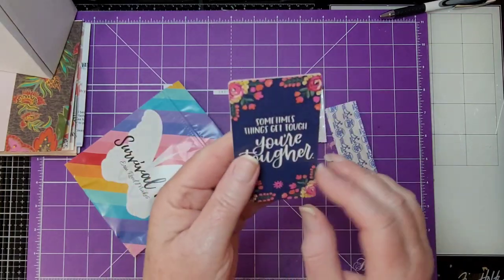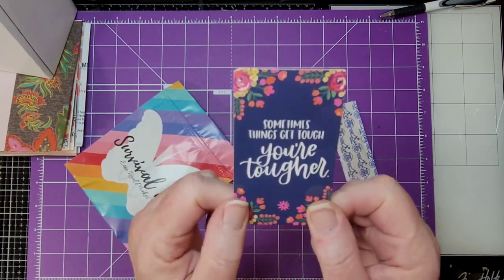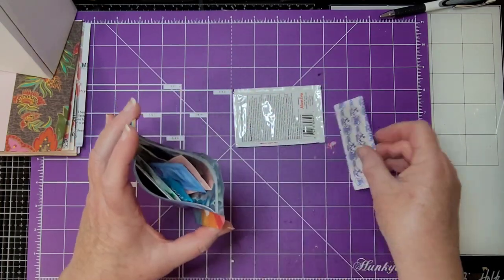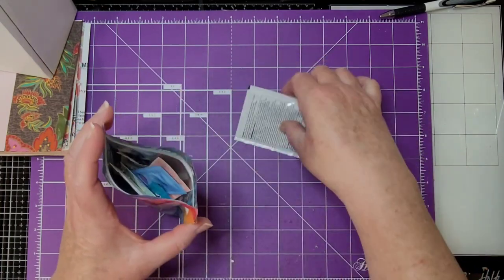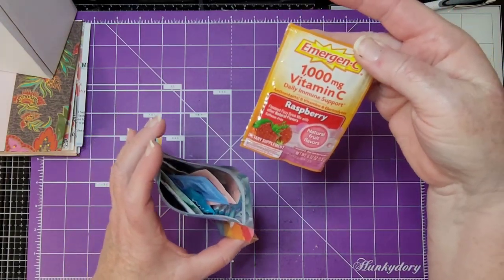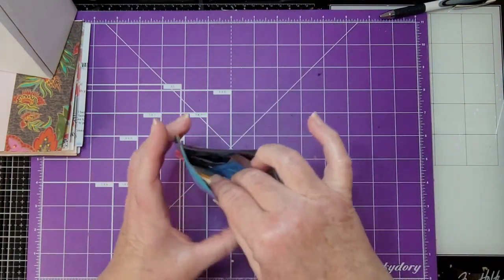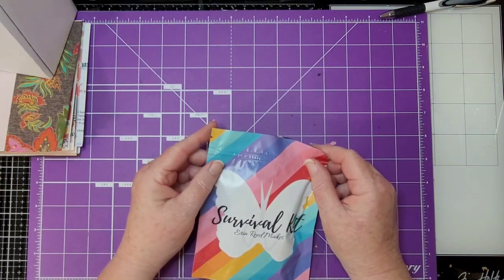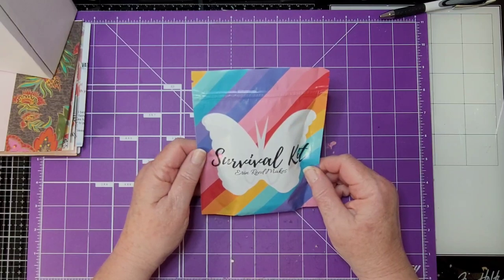But look, it's a little card you can write on. Sometimes things get tough. You're tougher. I'm just a babbling idiot right now. Band-Aid, which I used. And then, oh, the vitamin C, energy C. Oh, I'll probably need those tomorrow to get through work. Anyway, y'all know when I get excited, I get all tongue-tied.